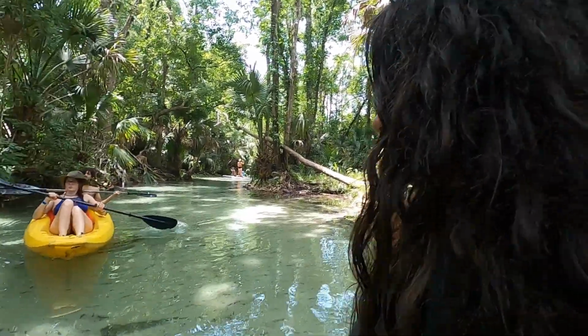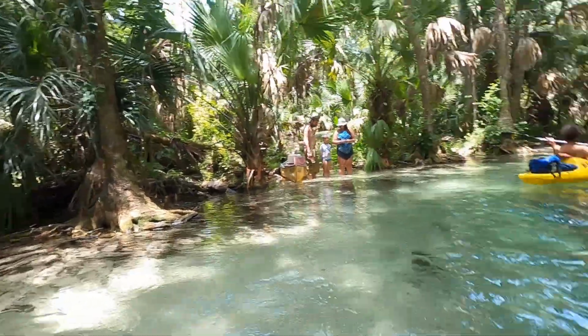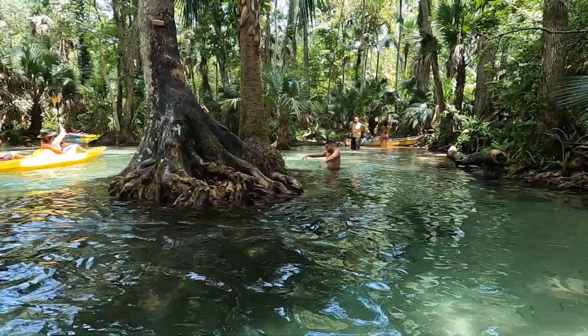All right, guys. So I'm gonna try to get Gabe jumping off of this tree stump into the water. Woo! That's another thing you gotta watch out for, guys. Kayakers and canoers, they fly down this river. So just make sure that you stay out of their way and keep an eye out. Gabriel's struggling over there to keep his balance.